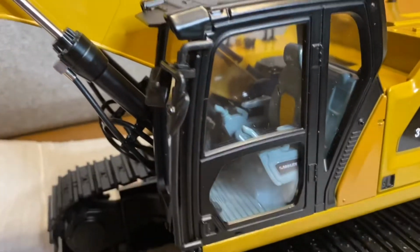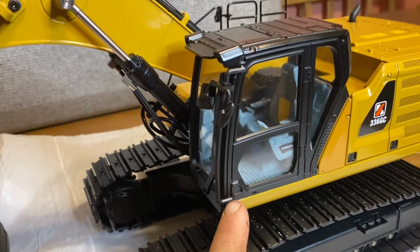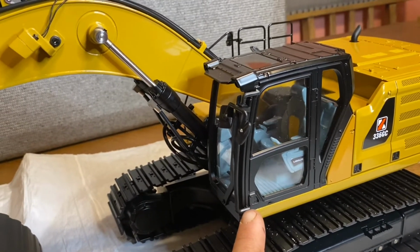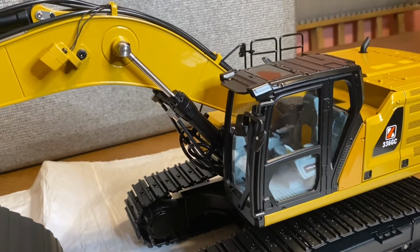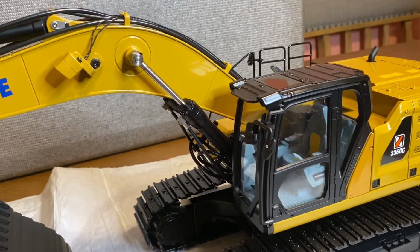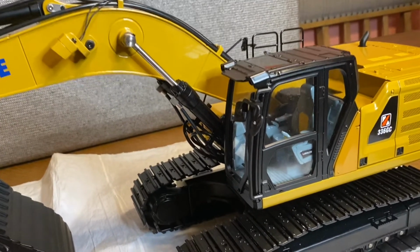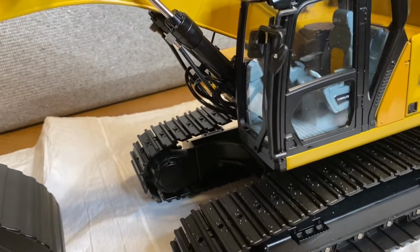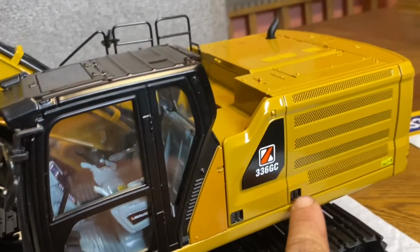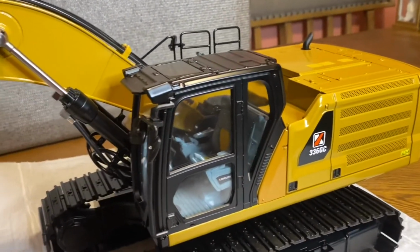The only thing that's a bummer is I wish they had a door that opens. I know on the bigger brother, the 970, it does open. The K350 opens. The K970 opens. They have a couple other versions that do open, just this one does not. And the other versions also have panels that open on the side as well. This one does not, unfortunately, right?